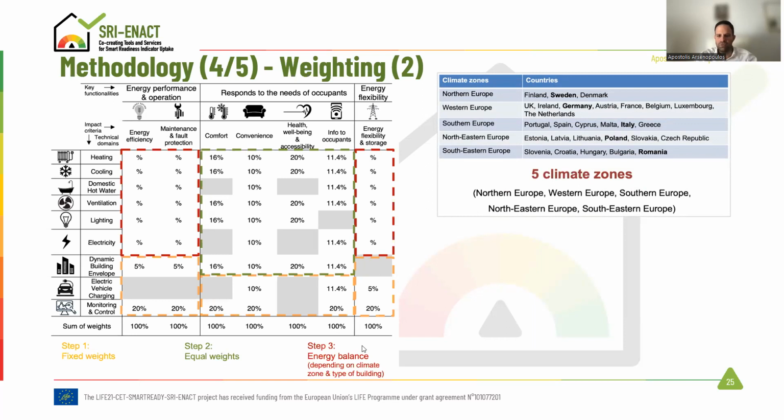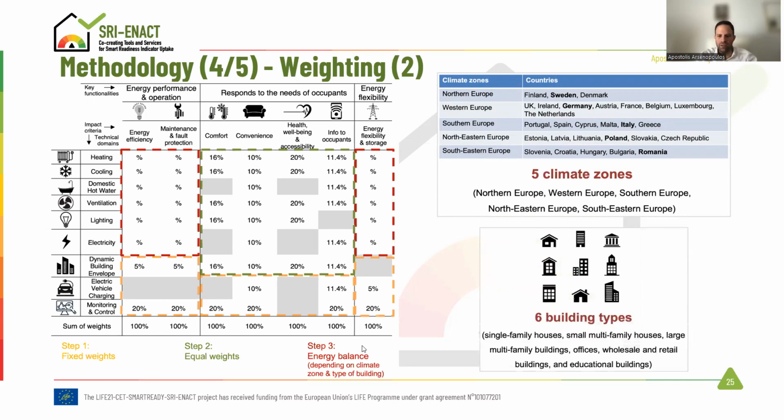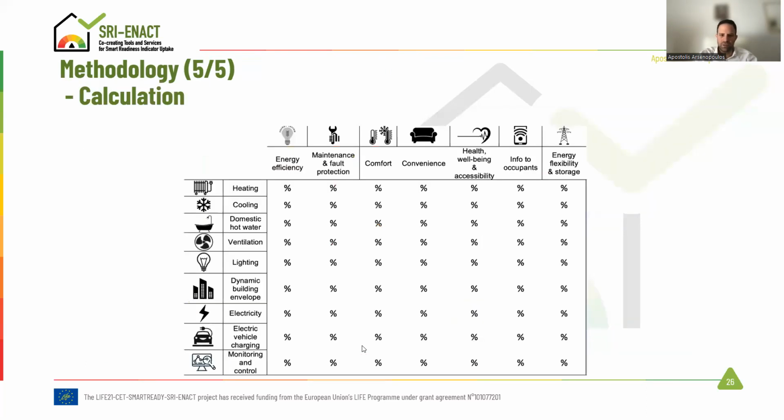For the energy balance weighting, it's the five climate zones that affect a lot the final numerical values. And we have the building types. You can see here that according to the EU guidelines, the building types could differ from single family houses to large multi-family buildings and everything. But for now, we have only a distinction between residential and non-residential buildings, and that's all.